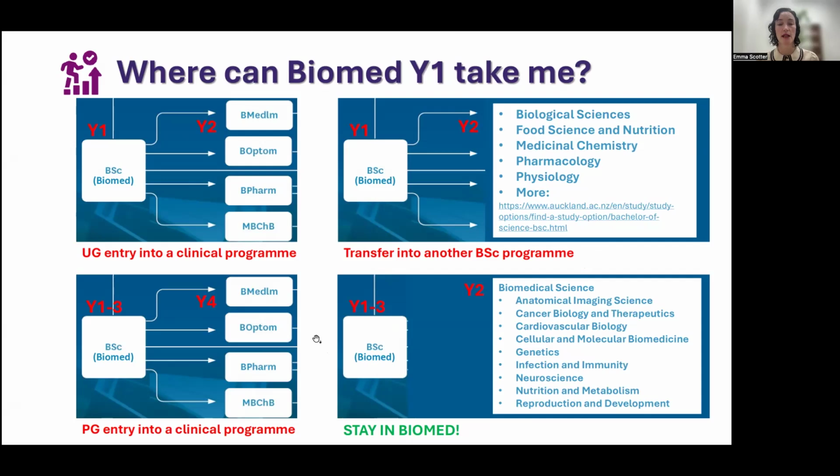Most of the talk today will be focused on how you can stay in biomed and continue your entire undergraduate degree as a biomedical student. So you would do years 1 to 3 in biomed, where from year 2 onwards, there's the option to elect one of these pathways of related papers along a theme or a specific health interest. And as I'll share with you on the next slide, you can take one or none or a number of these pathways.